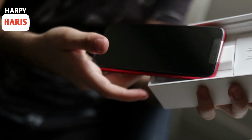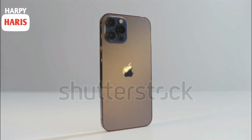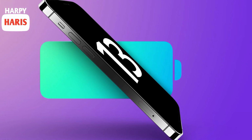Number 3. Bigger batteries and longer battery life. The iPhone 12 battery life results did not exactly impress us, with the exception of the iPhone 12 Pro Max, so we're happy to report that all 4 new iPhone 13 models are tipped for bigger batteries. This should result in longer endurance.